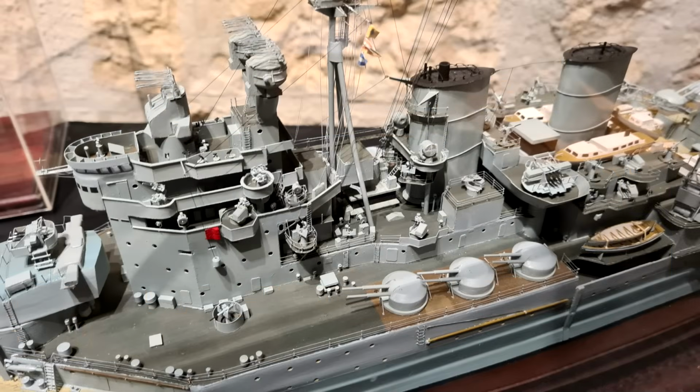So I guess, given how long it takes to build these things, how many ships have you actually built at this point? And do you have any favorites for whatever reason?